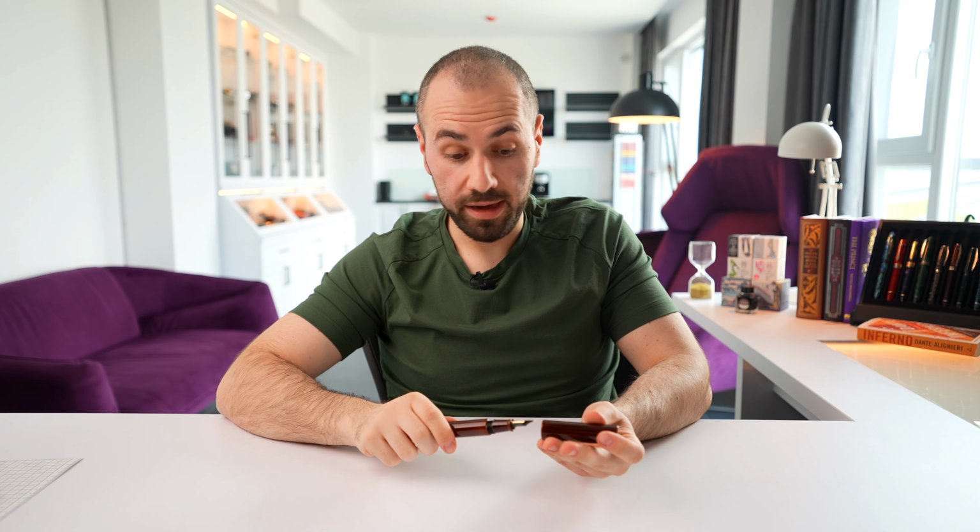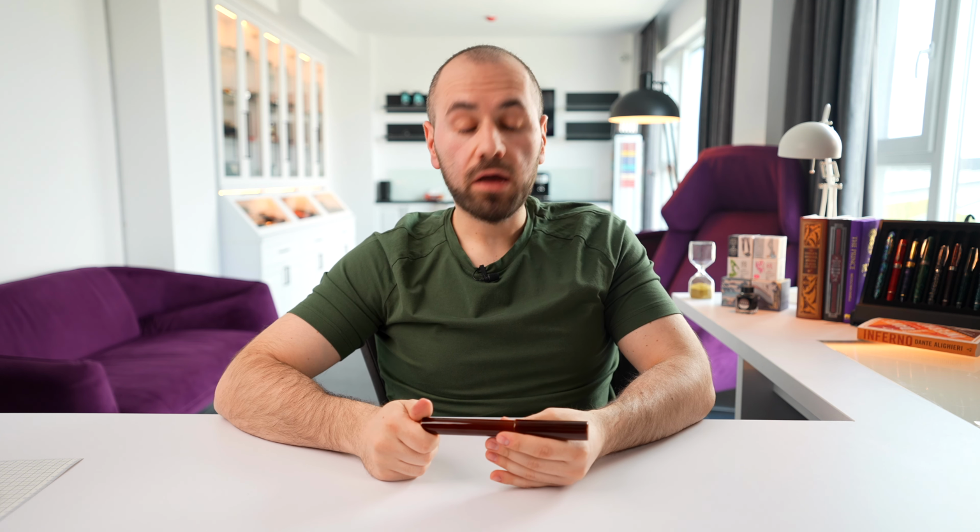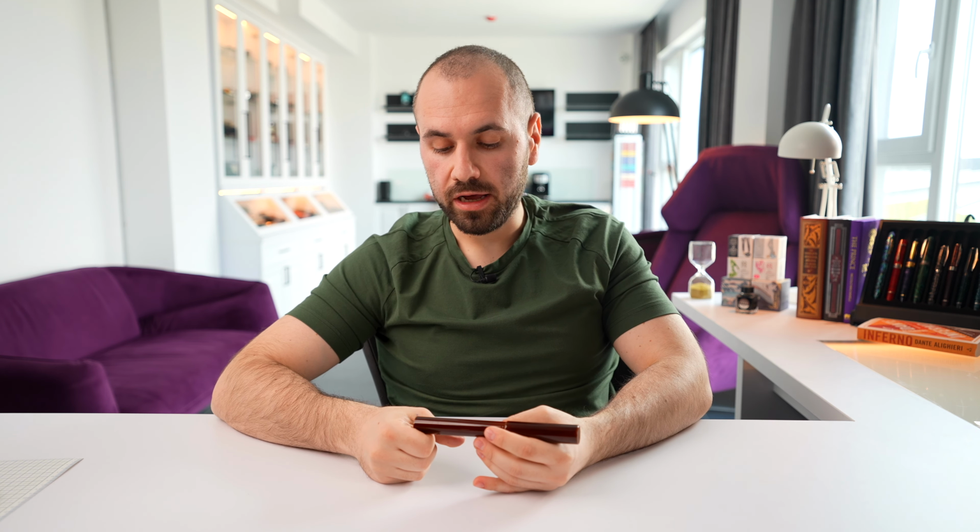I don't know what it is, it's just like art, and I love this, and you cannot blame me for that. This is the latest acquisition in my personal fountain pen collection, and we should update the list down below. I'm numbering, I believe, 4 Danny Trio fountain pens. 1, 2, 3, 4. Yeah, 4 Danny Trio fountain pens.